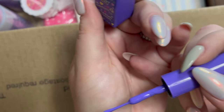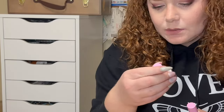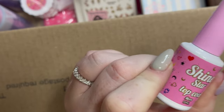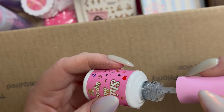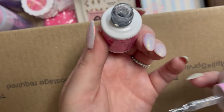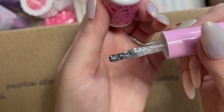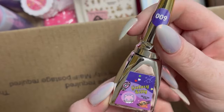All right, and then this shine on top coat, this one is Moon, and the other one that I got was Pluto. So if you want to see Moon, let's see what this looks like. Oh, okay. So it's silver. Are you being serious right now? Yeah, silver. Cool.